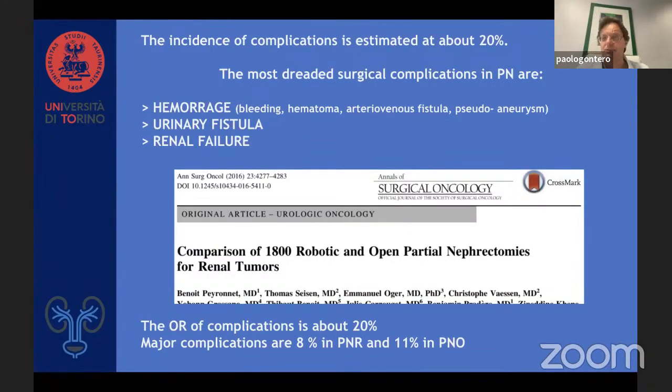Major complications, which are defined by Clavien 3 or more, around 8 to 11%. Maybe this estimation is too high. Probably there are other series that report lower complications. What are the most common? Hemorrhage, that includes the bleeding, hematoma, arteriovenous fistula, pseudoaneurysm. These are all sort of complications that can lead to severe anemia to our patient.